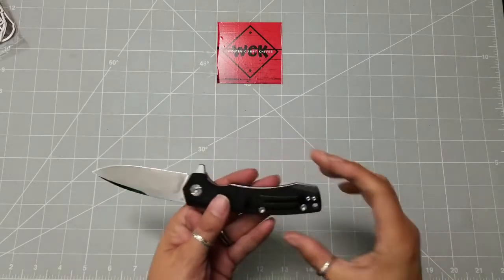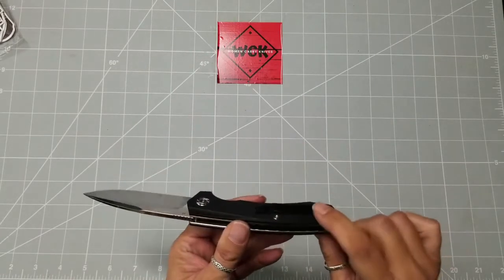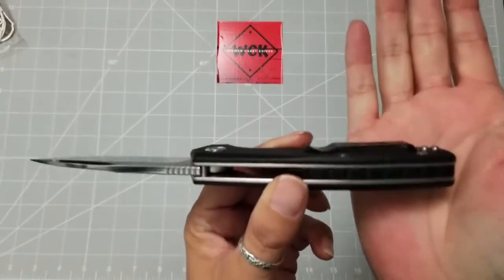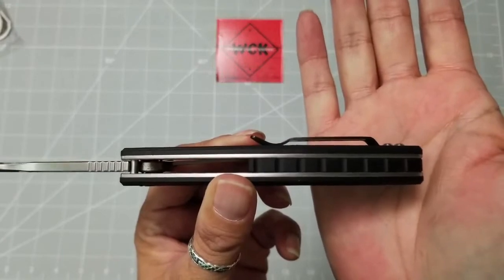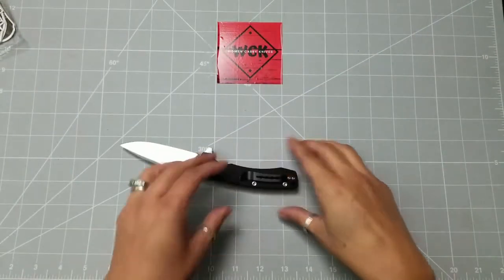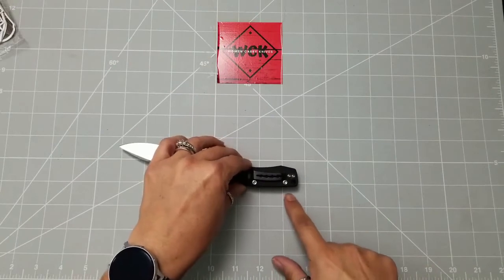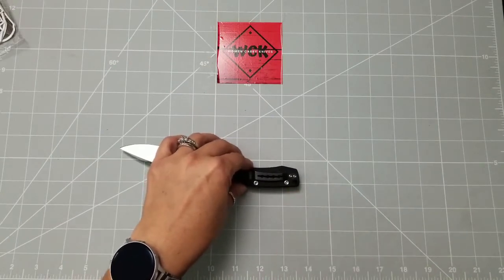The pocket clip is not a hot point to me. Now, it does sit very low down on the blade. I don't know if you can see. There you go. You're talking about just over maybe 3/4 of an inch sticking out of your pocket.